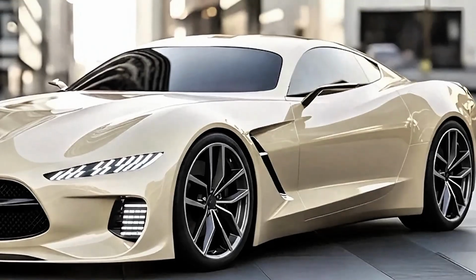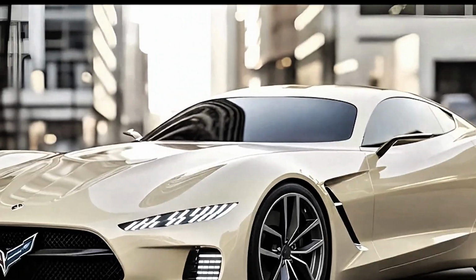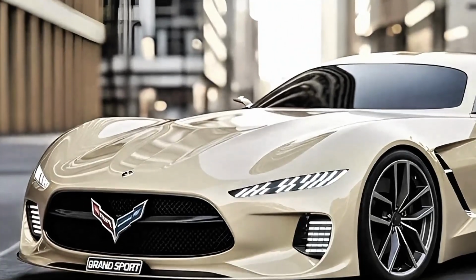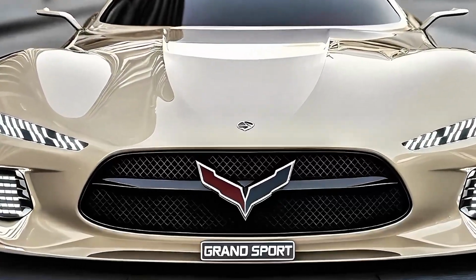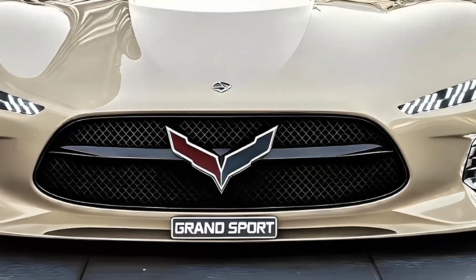The moment you first lay eyes on the 2026 Grand Sport, you can tell it means business. Chevrolet has taken the already aggressive C8 platform and injected it with steroids. The stance is wider, the lines are sharper, and the aerodynamic detailing is far more purposeful. It's a car that looks like it's slicing through air even when standing still.